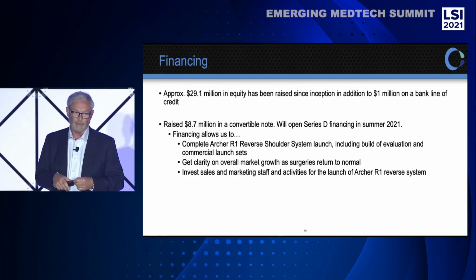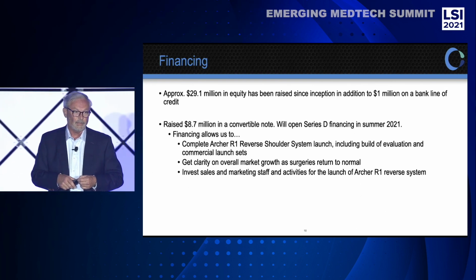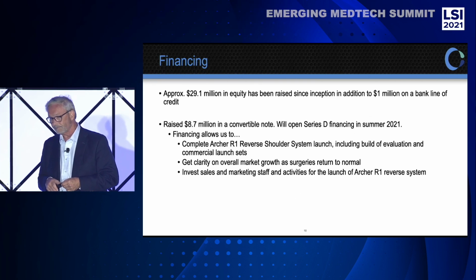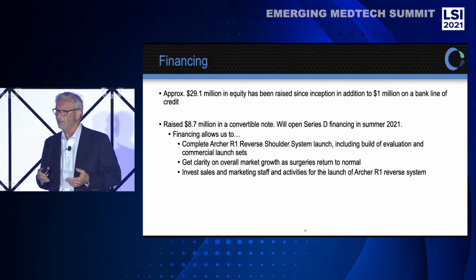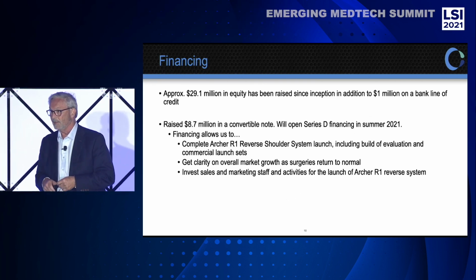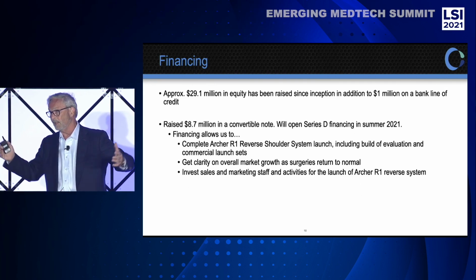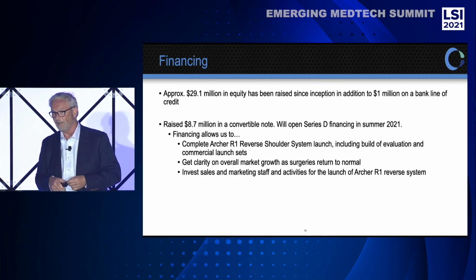So right now, $29 million has been raised and a $1 million line of credit thus far. We raised, during COVID, which I was pretty pleased with, we raised $8.7 million in a convertible note led by our 2 VCs, but also with several new significant investors jumping in. So we're pretty pleased with the results we saw, just trying to keep the company afloat during COVID. We actually also got PPP money twice, so we felt really comfortable with that. And then we took that money and we invested in R&D. While we couldn't sell as much as we'd like to, we invested heavily in the R&D side, and that's what allowed us to get this product launch on time.